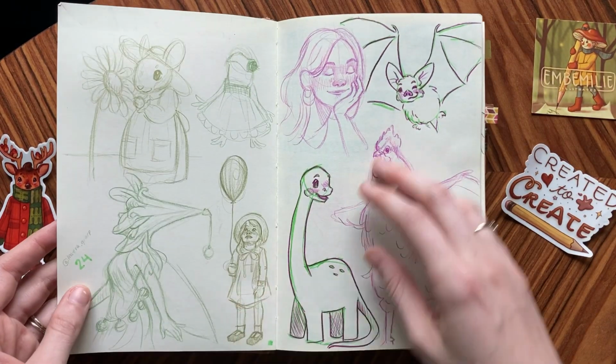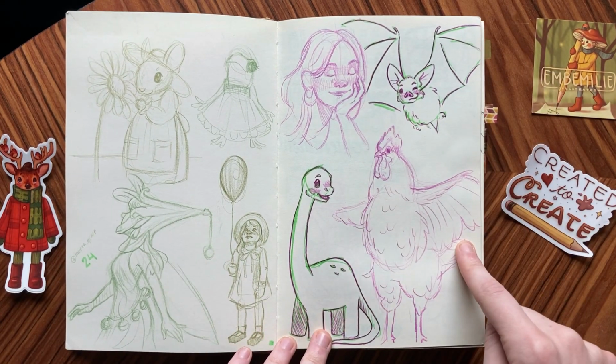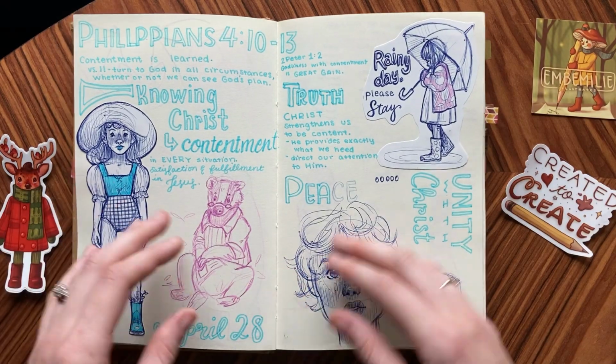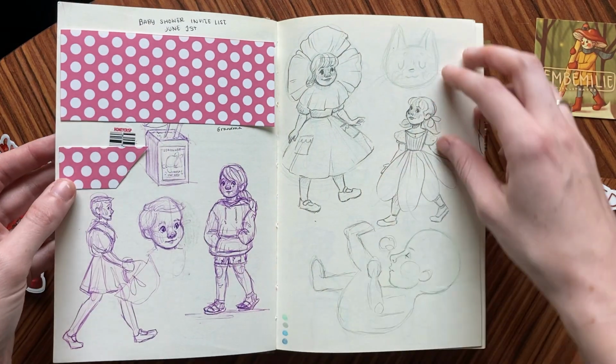You can kind of see I was not feeling motivated. Another round of Instagram suggestions. We had dinosaur, chicken, bat, and then church notes. It's a lot of church notes in here because I just was not in the mood to draw.